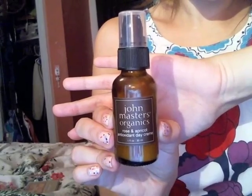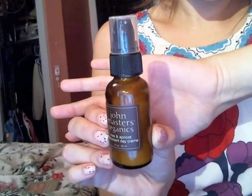I have a moisturizer that I've been using all throughout the summer, almost dropped it there. And it is the John Masters Organics Rose and Apricot Antioxidant Day Cream. And first of all, I just love things that come in glass, and I find the packaging on this absolutely gorgeous. It has a little pump, and I usually use about 3 pumps. It is a small bottle, but I've been using it all summer and I'm not even halfway through, so clearly it's been fine. I like the consistency.